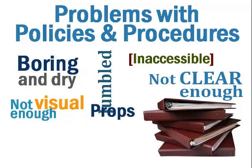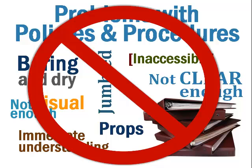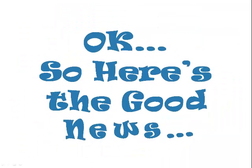And they often lack sufficient props, that is, forms, templates, and checklists, to visually guide you through the procedures and keep a record of your work. And they should be designed so that what to do, when to do, and how to do is immediately understandable. So this is what we've created at RetroRocket Compliance in order to support the industry, which everyone can benefit from.